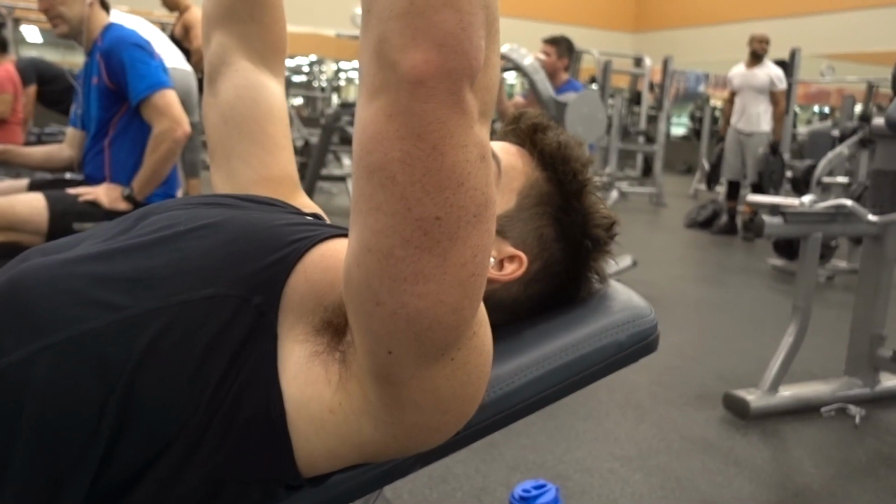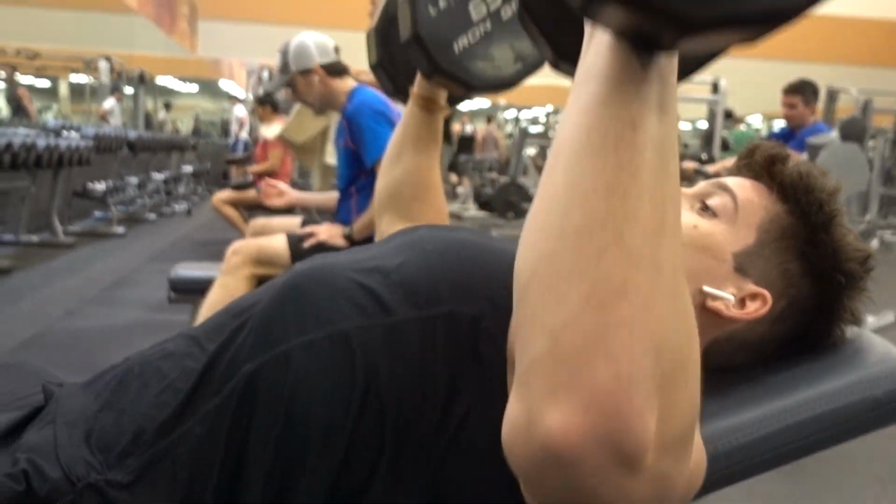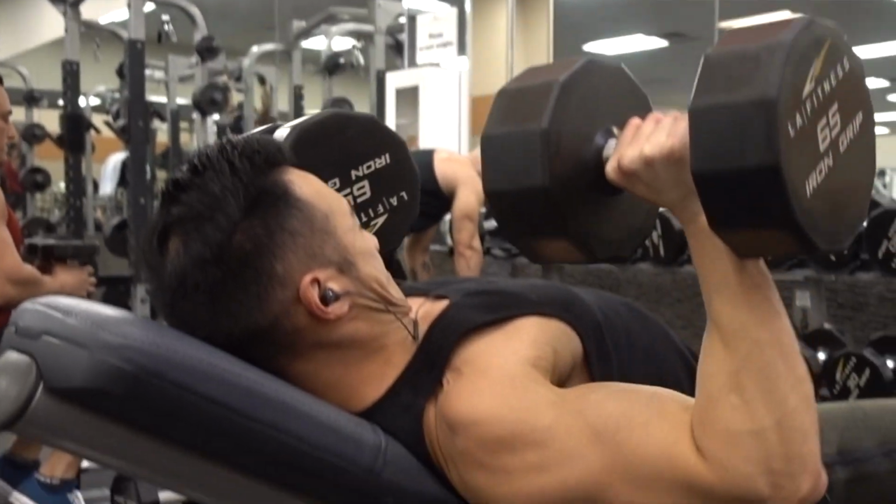Getting a chest pump here. You guys are witnessing me and Paris going in at the gym. What we have to go over first though is form. Guys, form is basically the most important thing when it comes to chest. You're not going to push above average weight by using the wrong form.